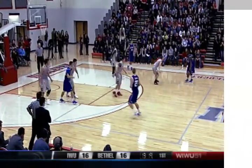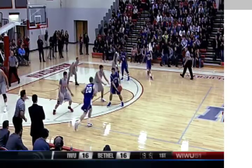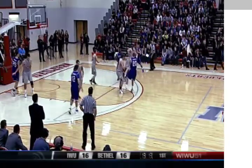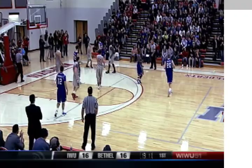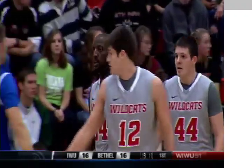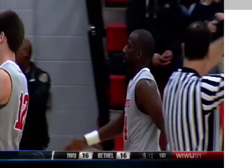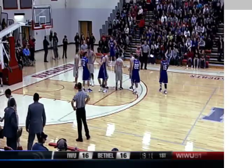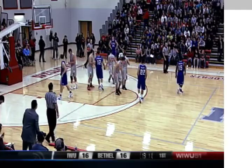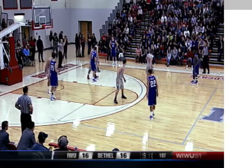Schaus over to Booker. Back to Schaus. Inside to Cochran. And that ball, a throw by Schaus. I thought that was a bad throw, but it was tipped. So 20 seconds left on the shot clock. And the Pilots will get to keep the ball. Number 20, Matt Schaus, will be inbounding for the Pilots.